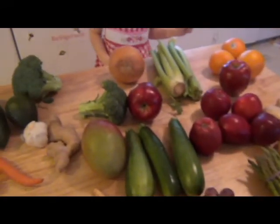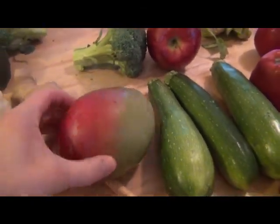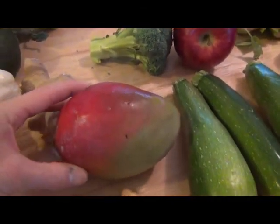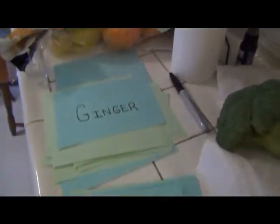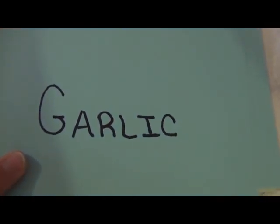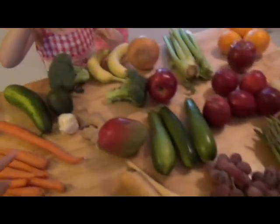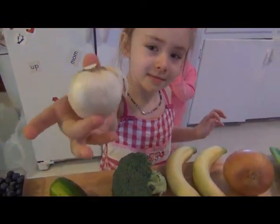Mango. Where's the mango, Payton? Oh, yes. Here's the mango. Garlic. Payton, where's the garlic? Hold it still. Garlic. Very good.